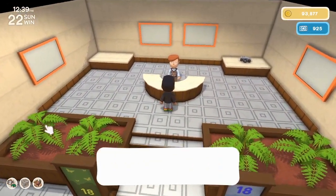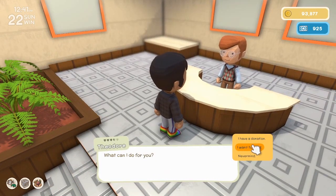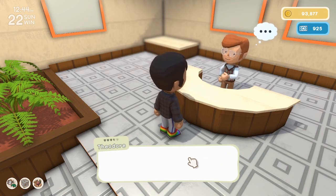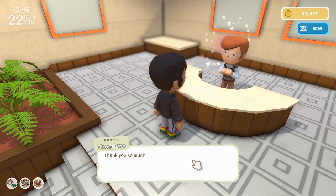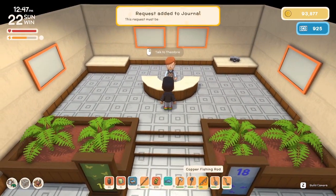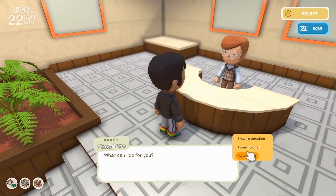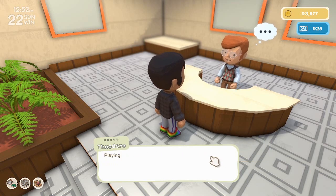Ah, Theodore. Hi, Theodore. What can I do for you? Let's chat. Need anything? Catch a fly. Yeah, no problem. Oh, look, I found a fly. That's why I caught the fly, just in case.